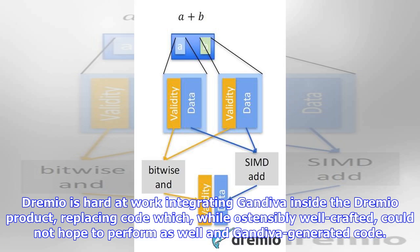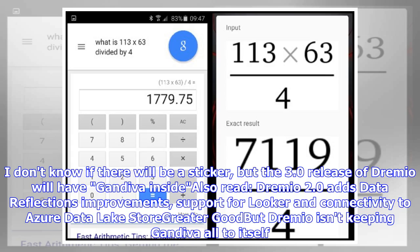Dremio is hard at work integrating Gandiva inside the Dremio product, replacing code which, while ostensibly well-crafted, could not hope to perform as well as Gandiva-generated code. The 3.0 release of Dremio will have Gandiva inside.